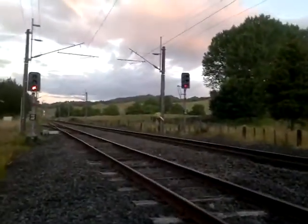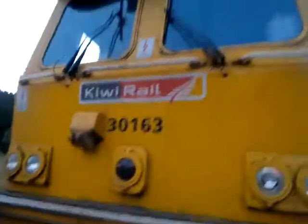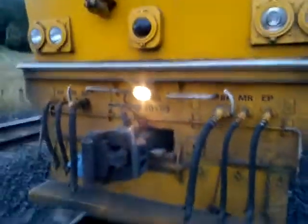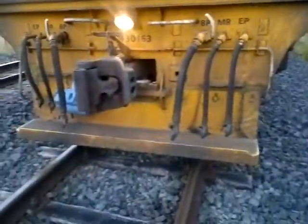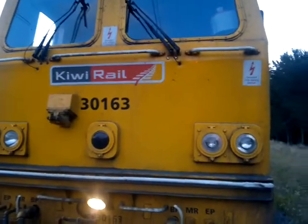Correction, northbound train we're waiting for. Yep. If you're this close and it's moving, this is the last thing you'll see.